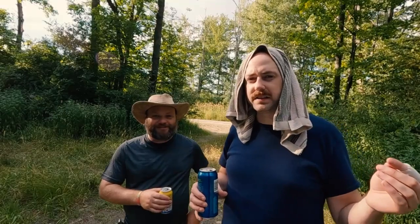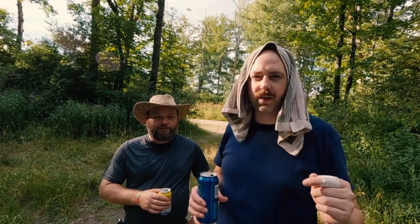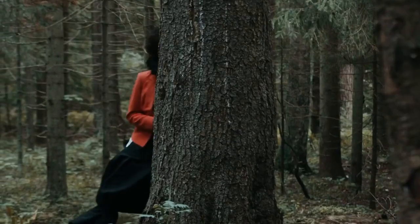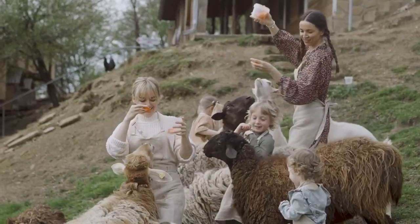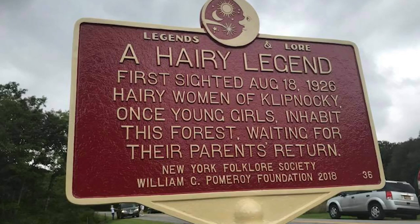But anyway, these girls grew up to be adults. But they weren't very civilized. There were reports of these hairy women, these hairy creatures, jumping out of the woods and eating farm animals and attacking people and things like that. And they've just been known as a local legend called the Hairy Women of Klipnocky.